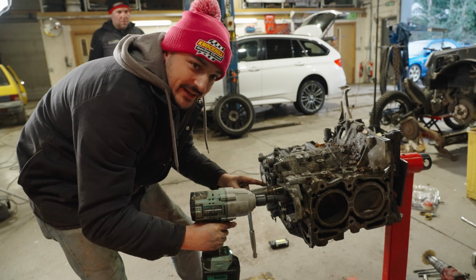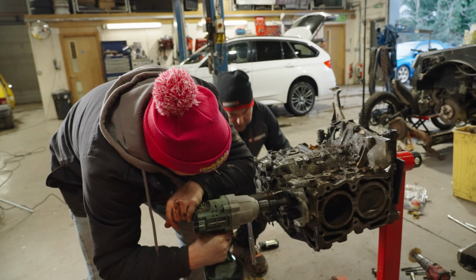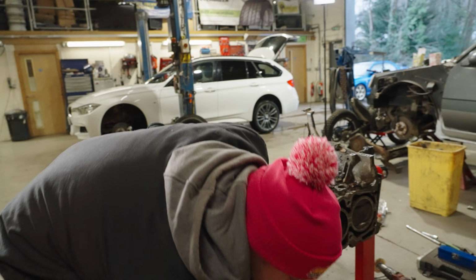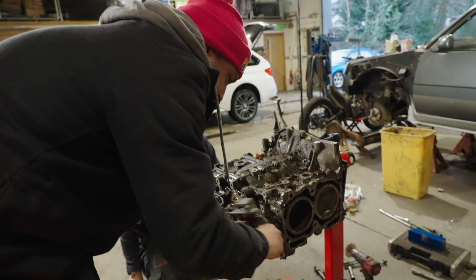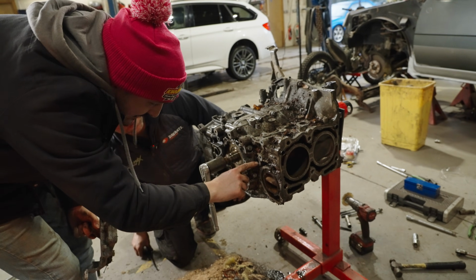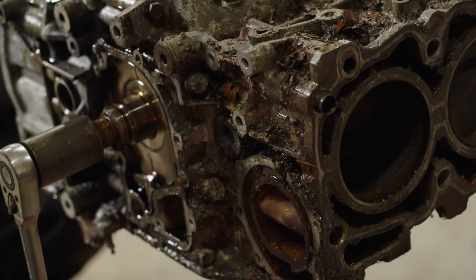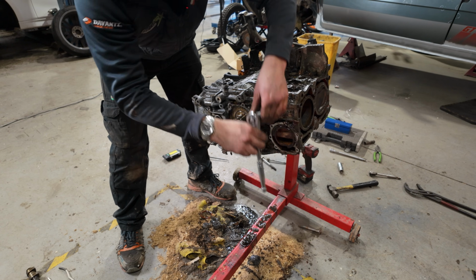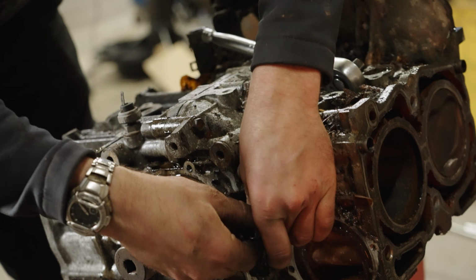So we've managed to inspect from this hole, but the other one is this side. So off comes this bracket and it should expose. There she is. Yeah, we got her. Boom. Let's see how fine Mike's fingers are to get the pin out of this.